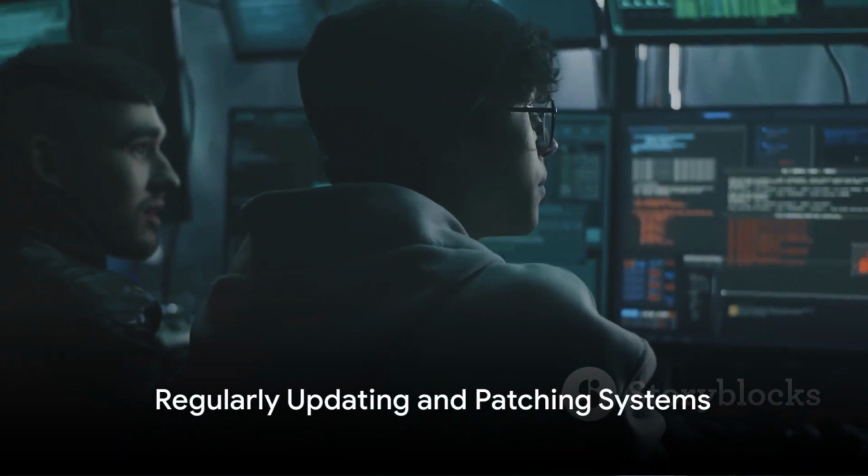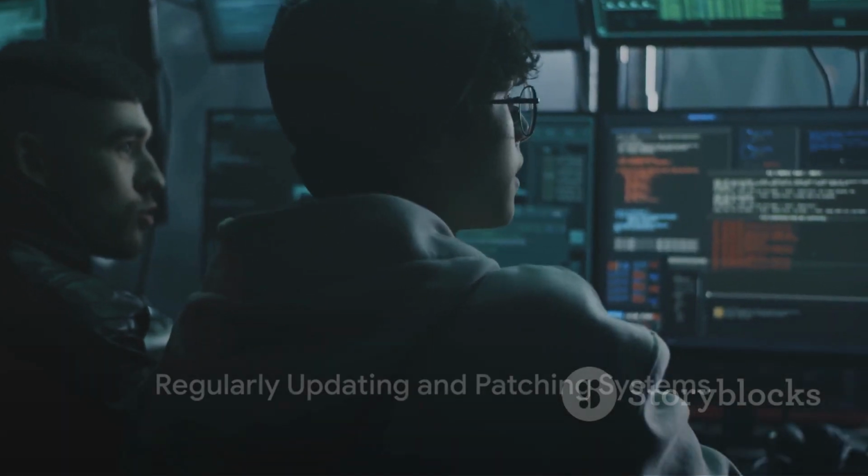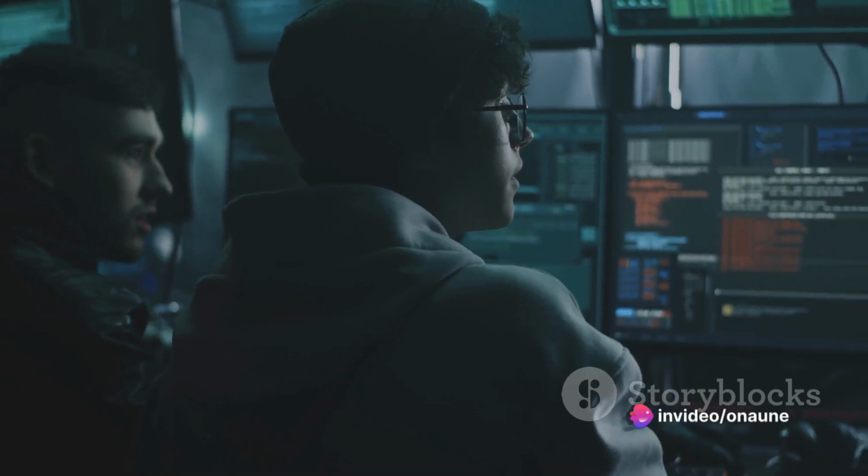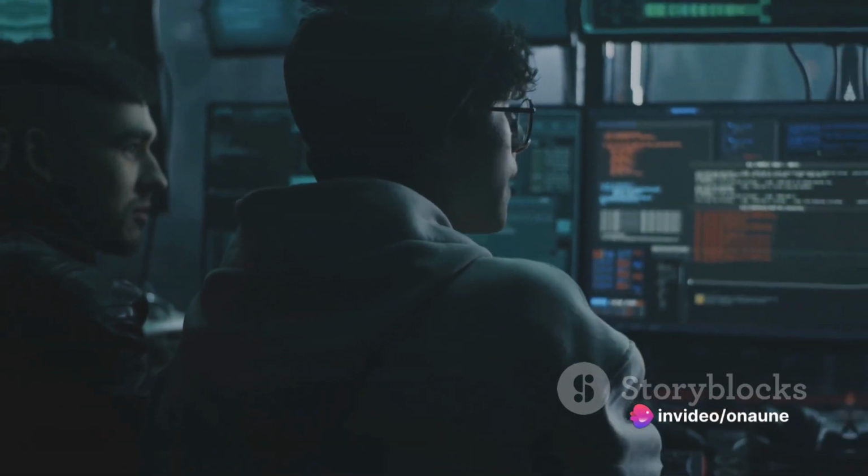Fifthly, regularly update and patch your systems. Update your operating systems, software, and firmware regularly to patch known vulnerabilities. Use tools to scan for vulnerabilities and address them promptly.